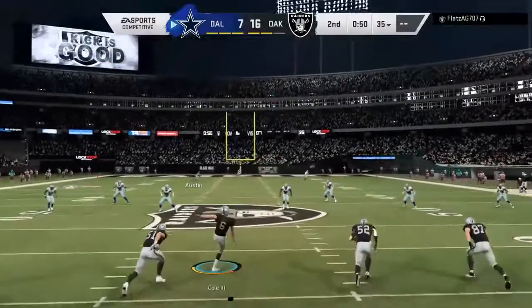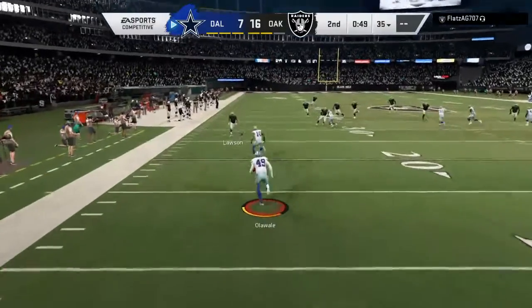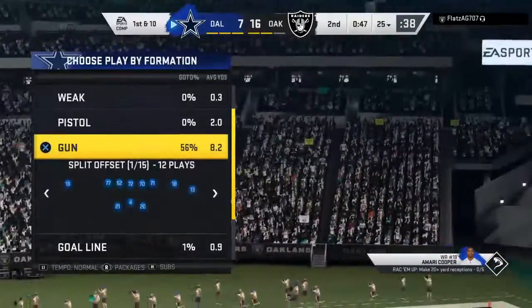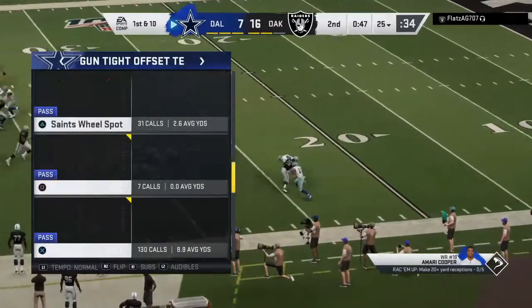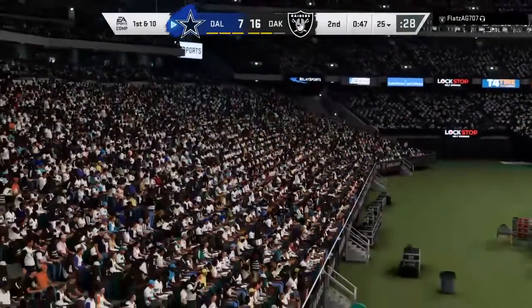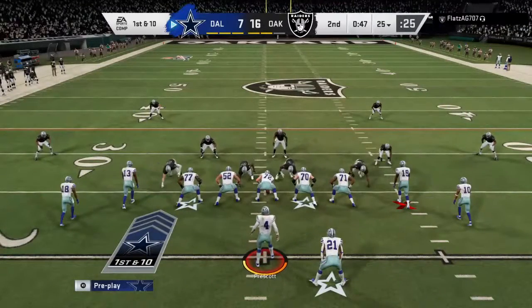Set now to kick this one away, and off it goes. This will be taken very short. And not a bad return here. He gets it out to the 25-yard line, at their own 25-yard line. About set for this next drive by the Cowboys offense.